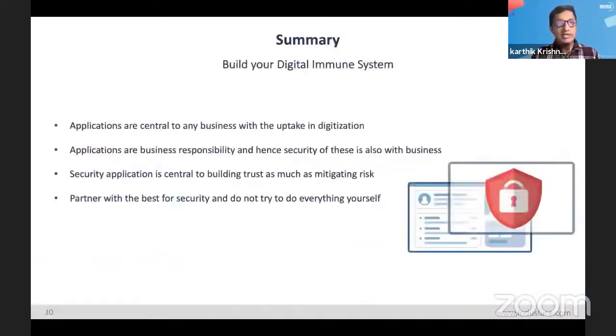The final thing, in a final summary, this is what the Playbook is all about, right? Applications are crucial to the business, especially now with the digitization increasing so much. Applications are the responsibility of the business, not the infrastructure or the cloud. So the security of the application also lies with the business. Remember that building trust is as important as just mitigating risk. Obviously you have to mitigate risk, but also think about security solutions as building trust. And lastly, partner with best-in-breed solutions and don't try to do everything yourself. Security is a specialist field.